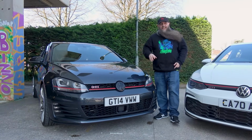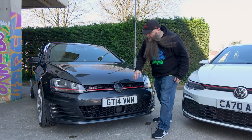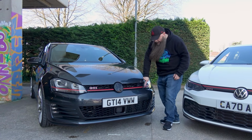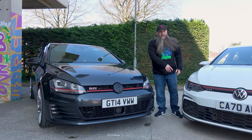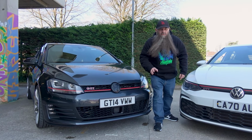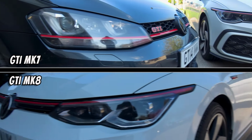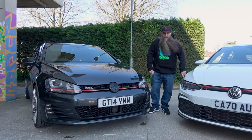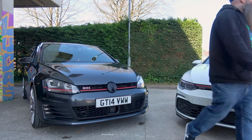So the next thing is the beautiful red strip on the front denoting GTI. As you can see on the Mark 7, very subtle here and goes through the light, beautiful, stops where the light ends. This thing, however, ugly. Look at this, right? It's gone on top of the light instead of underneath it, rubbish to begin with, and then it comes round the side. It's like Amy Winehouse with her little swanny flick things. What's that all about? Car don't need wings, it's a GTI, not a 747.